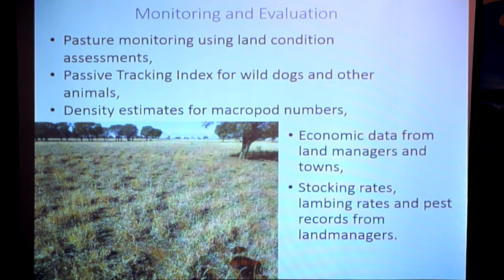Economic and productivity data is also being used to monitor the success of the project. Information on stocking rates and lambing rates is being collected from properties both inside and outside of the clusters, including data from before the fences were constructed. This will enable comparison as the project continues.